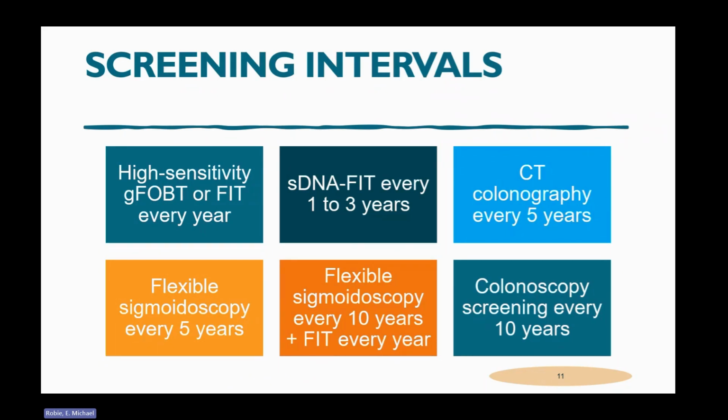But of course, for you guys that are familiar with anatomy, this really only gets a third of the colon. So it doesn't find any cancers that would be in the cecum area or anywhere like that. However, you could combine the flex sig with the DNA FIT or the FIT test every year, and that would suffice. But again, it doesn't make a whole lot of sense.